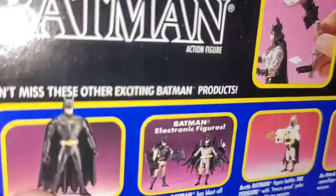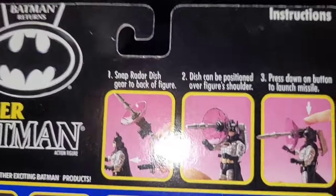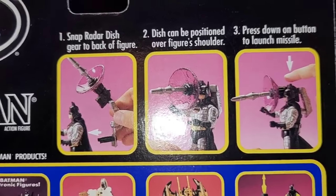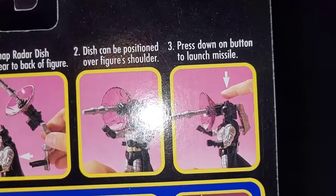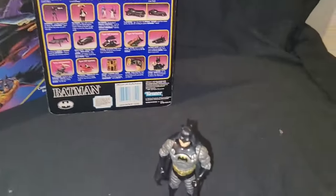We're going to fly over and take a peek at the back. See what the instructions are to do. We already know, but right. All right, so step 1, snap radar dish gear to back of figure, right over the cape. Okay. Dish can be positioned over figure's shoulder. Press down on button to launch missile. Don't ask us how or why a missile is being launched from a radar dish, but we'll go with it.